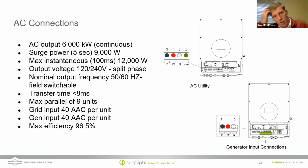Now, I might get the question here, can this be connected as 240 or 220, 50 hertz? So it is field switchable, 50 or 60 hertz, I'll get into that. The hardware is there for this to be used as 220 volts neutral to leg, but we don't have the software finished on that. So a software update is going to allow us to have this be used in Europe, Africa, the Caribbean, etc. So any place that doesn't use the kind of American standard of 120, 240 split phase will be able to be supported with a firmware update as the engineers wrap up the software.